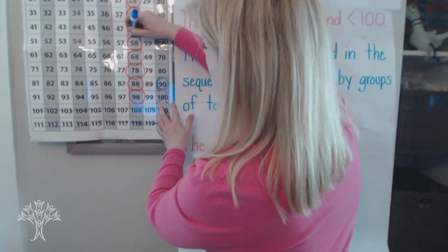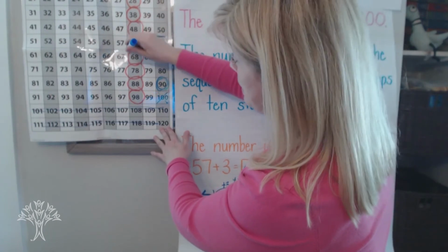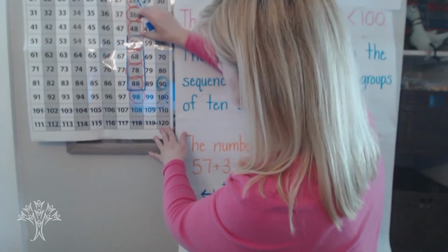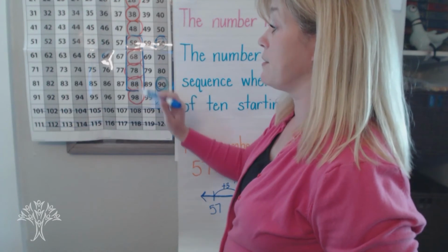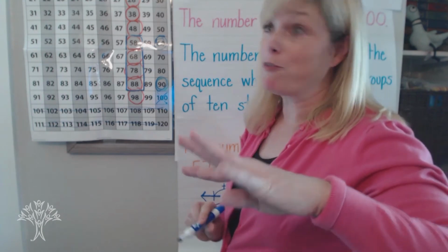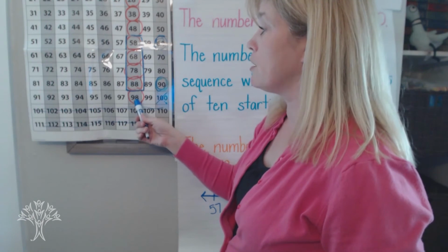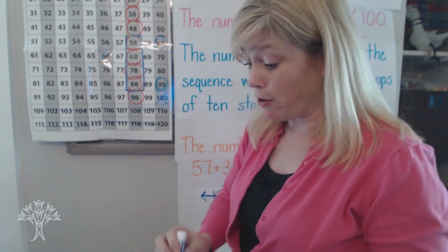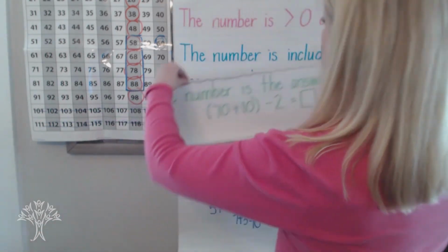So somewhere in here. But wait. If it's between 60 and 90 and it has to be, it's got to be one of these, right? So now it could be 68, 78, or 88. We're down to 4 numbers. At first, we thought it could be anything in here. Then we thought it could be anything in this column, and now we've got it narrowed down. We need one more clue. We don't know enough yet. We need one more clue. Well, luckily, I got one. And it's right here.